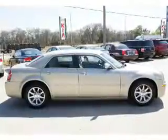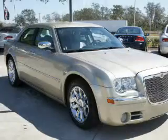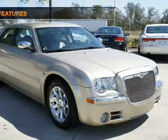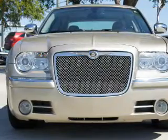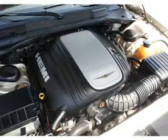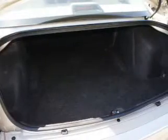Keyless entry, leather seats, power door locks, power windows, cruise control, an AM/FM stereo with a CD player, a satellite radio. If safety is a high priority, rest assured knowing that these top safety components are included. Front ventilated disc brakes, passenger airbag, traction control, stability control, low tire pressure warning, independent suspension.